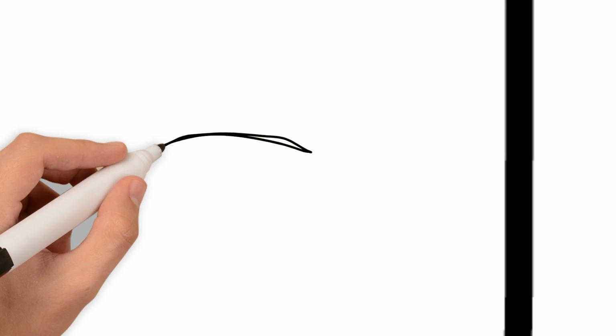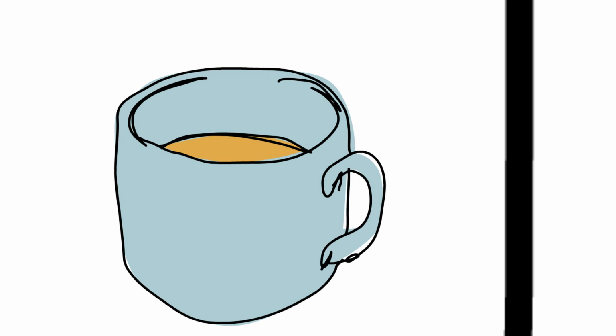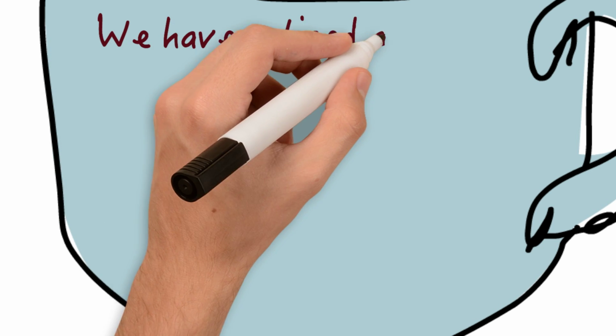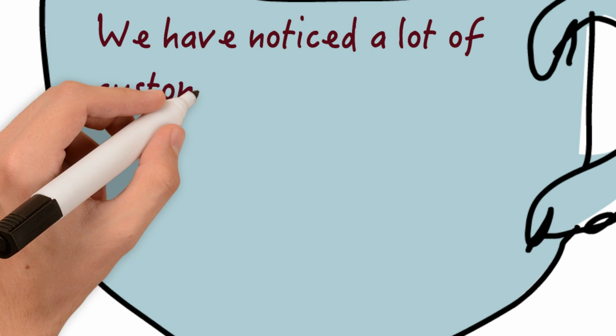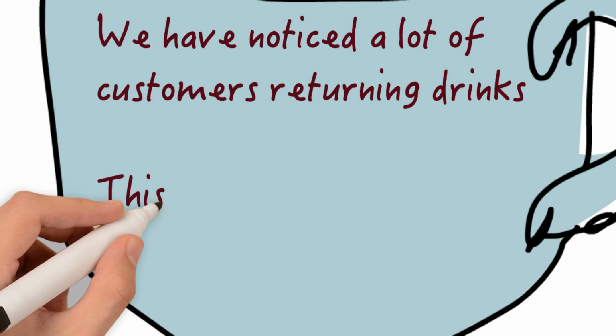If I'm running a cafe and customers are returning their drinks more than ever before, then I would base the perceived problem on this. Here's what I would write down. The staff in the cafe have noticed that customers are returning their drinks more often than before. This is causing customer dissatisfaction.